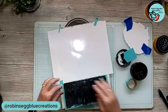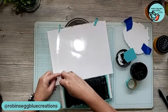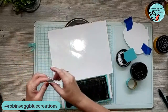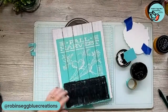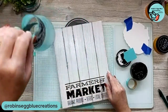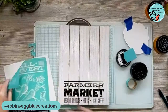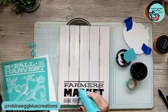There. Let's disassemble this part. Keep those there in case I need them. Okay. So then I'm going to peel the rest of this off. I'm going to dry that a little bit more, especially where those little crevices are.